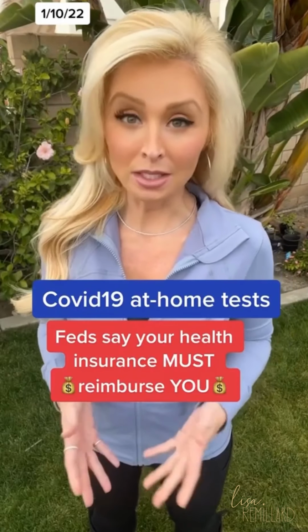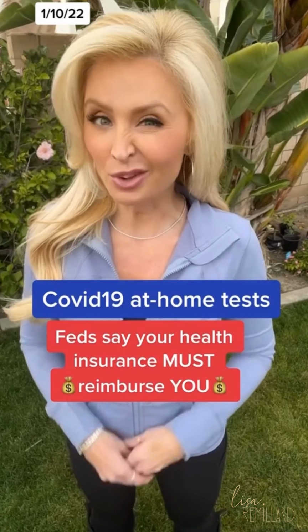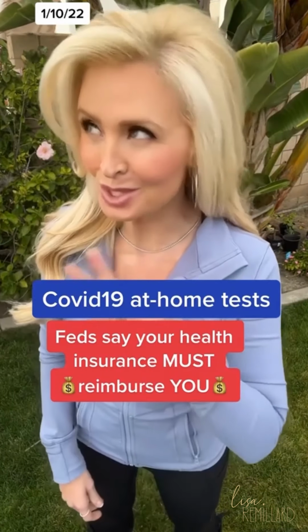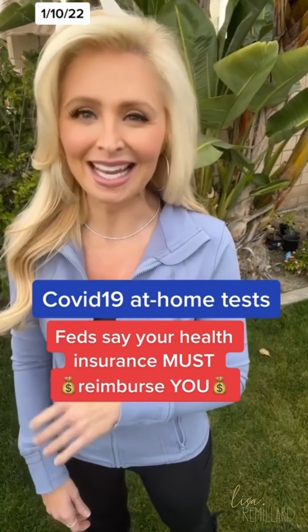If you have health insurance and you need to purchase an at-home COVID-19 test, the federal government says your insurance company will now have to reimburse you. Of course, there are some limitations here. I'll explain those in a second and how this all works.